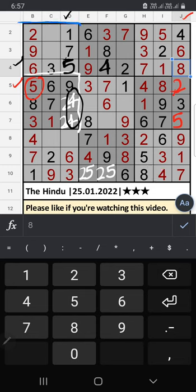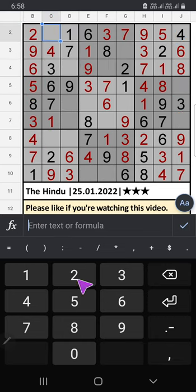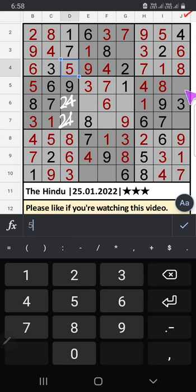First grid, 2 numbers are remaining, 4 and 8. Second row, we have 4. So 4 can't come in this cell, then 4 is confirmed here, then 8 is here. 8th row, 2 numbers are remaining, 5 and 8. Column C, we have 8. So 8 can't come in this cell, 8 is confirmed here, then 5 is here. Column J, 2 numbers are remaining, 2 and 5. 5th row, we have 5. So 5 can't come in this cell, then 5 is confirmed here, then 2 is here.